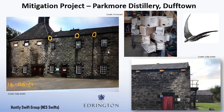Another mitigation project, this is another one I love to work on. They're so interesting, the old buildings. There's no one size fits all solution for them, and I find them fascinating. Distilleries is another one that I like to get involved with if I can. If anyone can help with getting more distilleries interested, I'd be grateful. Swifts love a distillery, they love to nest at them, but they're getting renovated very, very quickly and more regularly these days, and they will be losing lots of swift nesting sites in the process.